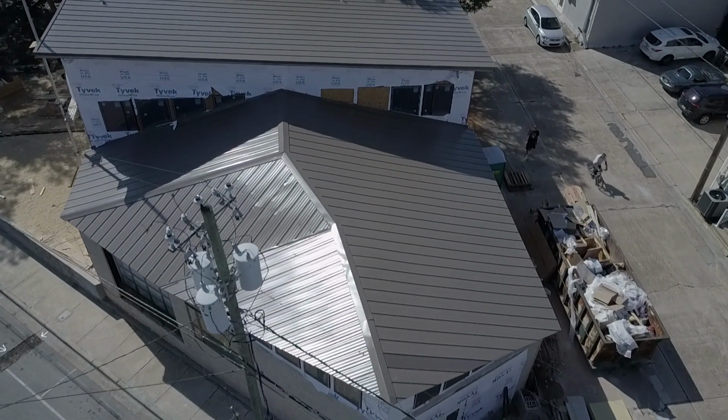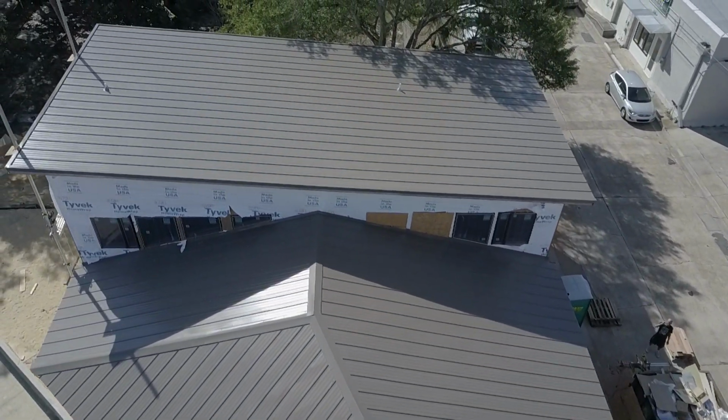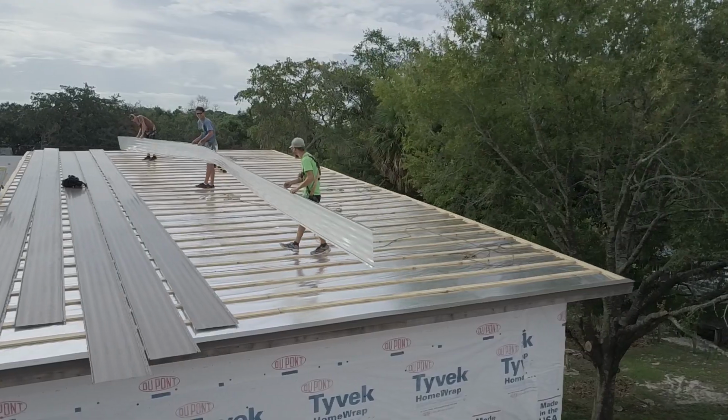There are all types of different roofs. The 2 traditional kinds are asphalt shingles and metal roofs. Now, we chose a metal roof because asphalt shingles will actually hold the heat and warm your house all night, even after the sun's gone down. This is Florida. We don't need extra heating. We need to keep the heat out.